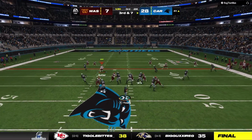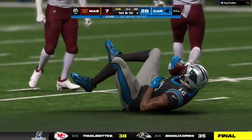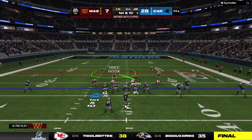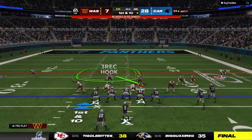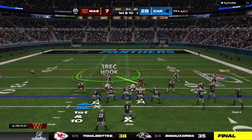Set. Young on 3rd down. Able to find the open man. That's complete. And he is going to have a Panthers 1st down as they're able to get the 3rd down conversion. 1st and 10 at the 33-yard line.